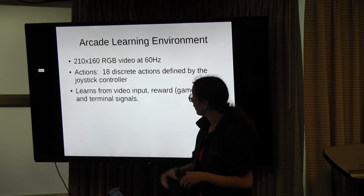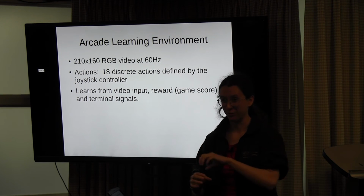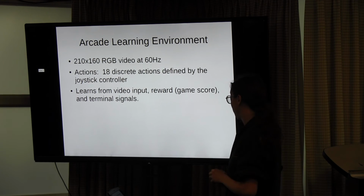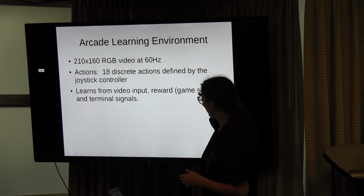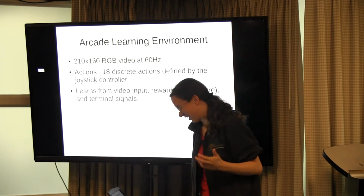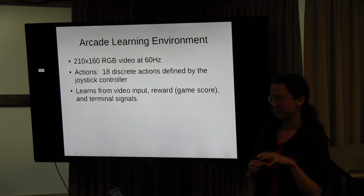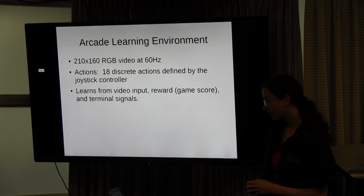The actions are 18 discrete actions defined by the joystick controller. So, yep, moving the little joystick around. I think you can push some buttons too. So each time step, you get to pick an action. And you also get to know the game score. It's shown on screen, but you also get it as a number. You don't actually have to learn to do OCR. Like, we somehow have to tell it what we want our algorithm to do in an external reward signal.